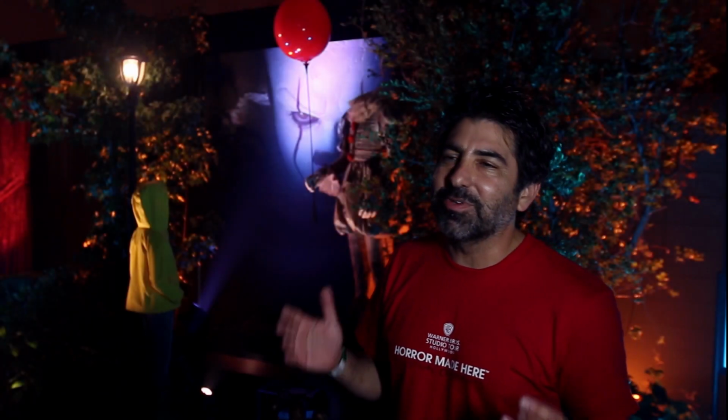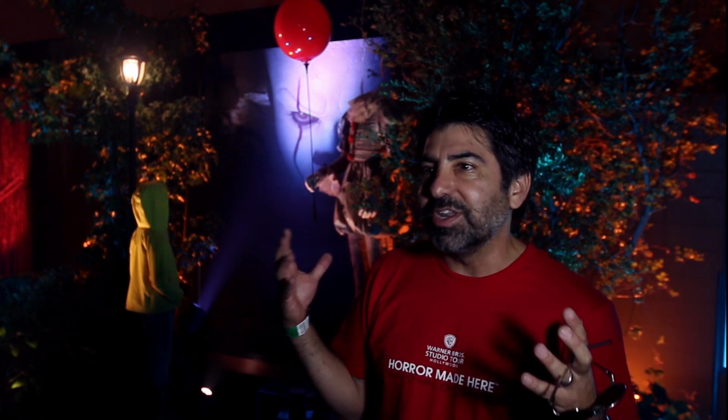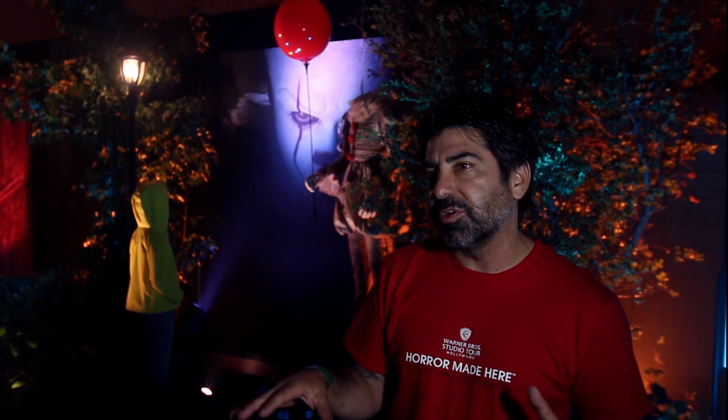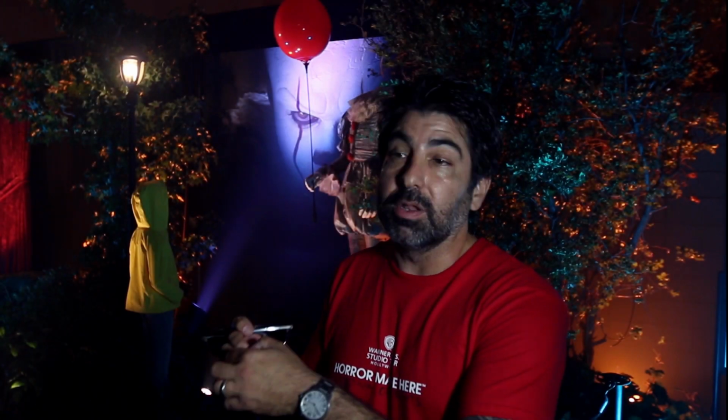At Horror Made Here, you come into our backlot party, and as soon as you come in, you see the Neville house from the movie It. And we have an It maze that you're going to be able to go through. It knows what scares you, and it all culminates in the Neville house. So we altered the maze just a little bit from what we had on Hollywood and Vine to promote the film last year, when we brought it over to the lot.